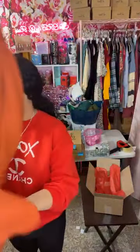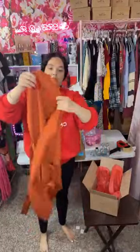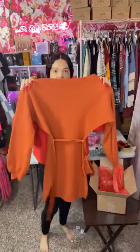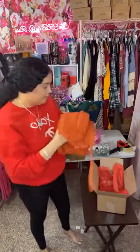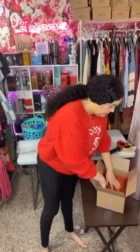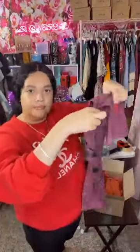So Miss Dana ordered this super cute orange diamond sleeve sweater for 10 from our live sale. She also ordered a Valentine's top for 10. It says, I love you more than anything. And then she ordered vitamin E 100% natural hair, skin, and scalp oil. Two of those.